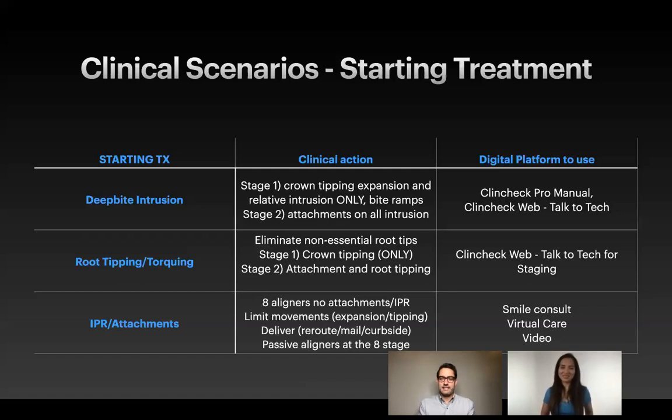Yeah. You can do that in the staging when typing on ClinCheck Web. And the last scenario is the IPR and attachments, and it's pretty simple. You want to tell the techs for the first 8 aligners, no attachments and no IPR. And then they can start the staging after that. And you'll limit the movements for the first 8 aligners to mostly being crown tipping or expansion movements, some rotations less than 20 degrees, and then you deliver them through the curbside or mailing.